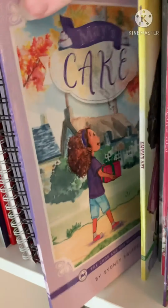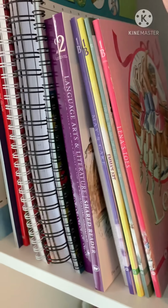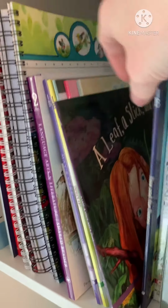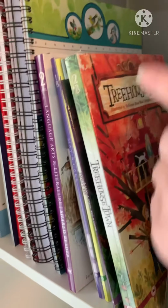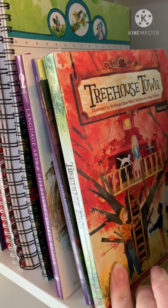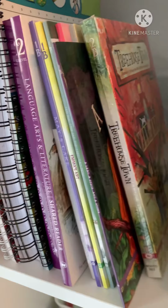She picked out some readers for herself. Some of these she can easily do right now, but I figured that's a great way to get back into the start of our school year, is to just have some great readers to help us move on. Now, she's not quite ready for these yet. I am really excited about this, and as soon as the game comes back in stock, I'm going to be purchasing that game. It is a parts of speech game.